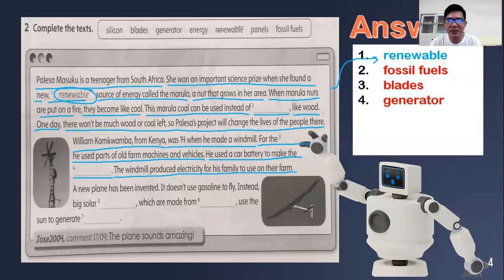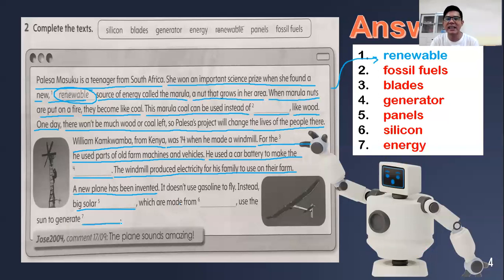Let's go on to the last story. Number five, six, and seven. So we've got three more answers left. A new plane has been invented. Wow. It doesn't use gasoline to fly. Instead, big solar. What's your answer for number five? Panels, which are made from number six. What's your answer? Silicon. Use the sun to generate number seven, energy. All right. So that's it.